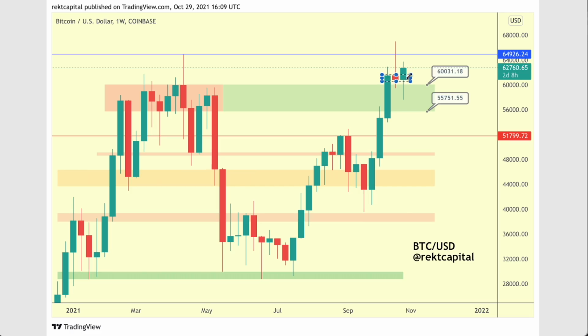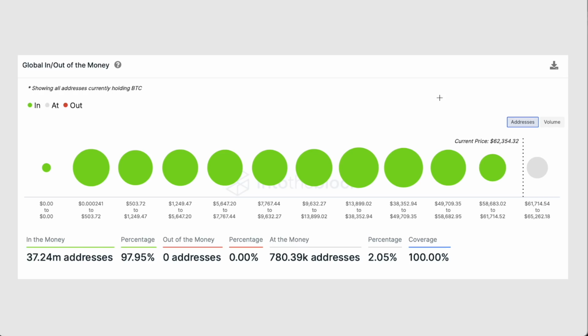That weekly confirmation that we've been able to test this support area and break out from this weekly sideways channel, and that's going to be a good sign towards eclipsing these highs also, which we're currently under at the moment. But a weekly close above 63,000, and there's a good chance we could revisit the 65 regions and beyond. So at the moment, so far so good. This retest for Bitcoin has been successful thus far, but we're going to be looking at the global in and out of the money when it comes to on-chain analytics.